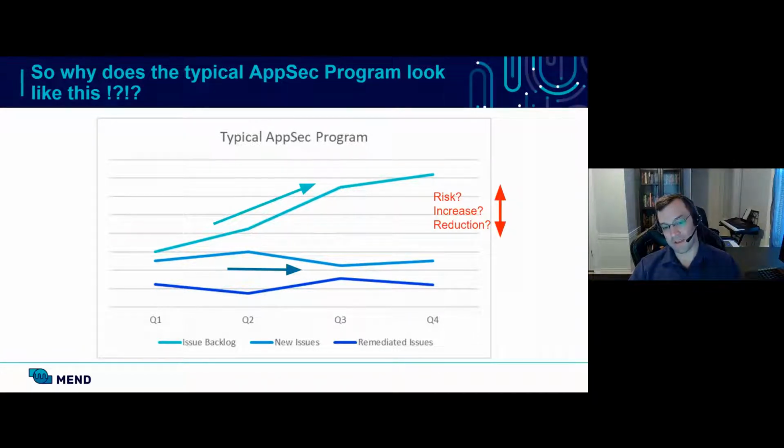And as a result, they try to close this gap. They say, oh, we have this issue backlog. I have new issues outpacing remediated issues. I clearly need to remediate more. Let's slow down development to do that. Let's put more gaps in there. Let's make sure that we slow things down enough, maybe even slow down our business value delivery to spend more time fixing these issues. But they don't actually know if fixing the issues is reducing their risk.